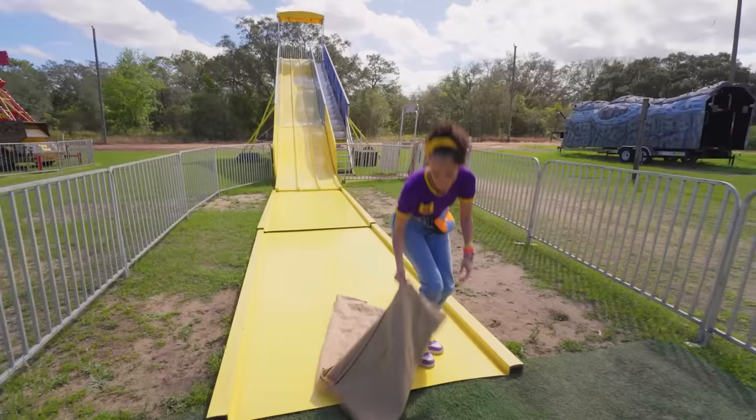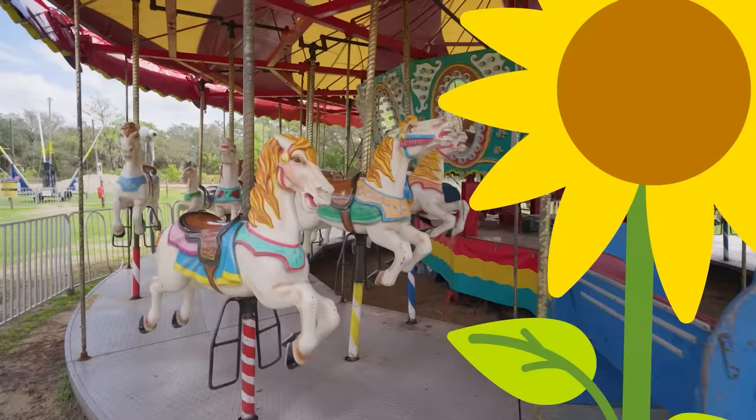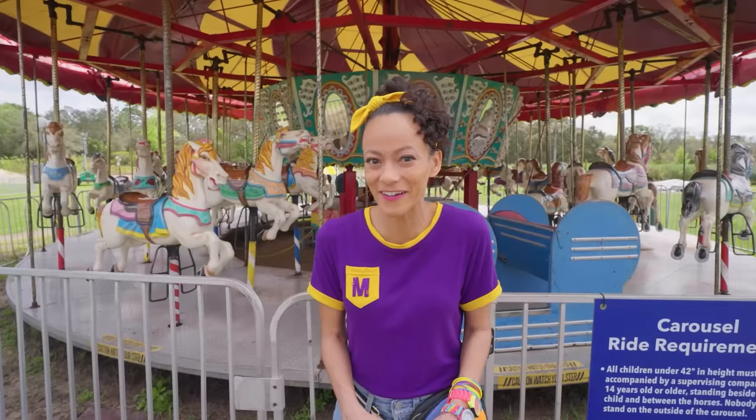All right, let's put this over here. And my blueberries. Oh, there they are. All right, come on, blueberries. And you come too. There's more fun things to do. Oh, check it out. It's a carousel. Have you ever been on a carousel before? Well, let's go. Blueberries down and go for a ride.